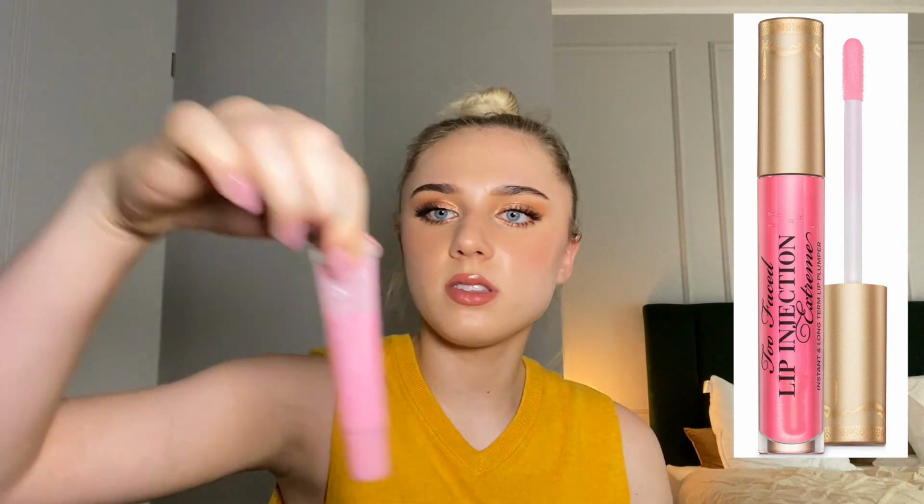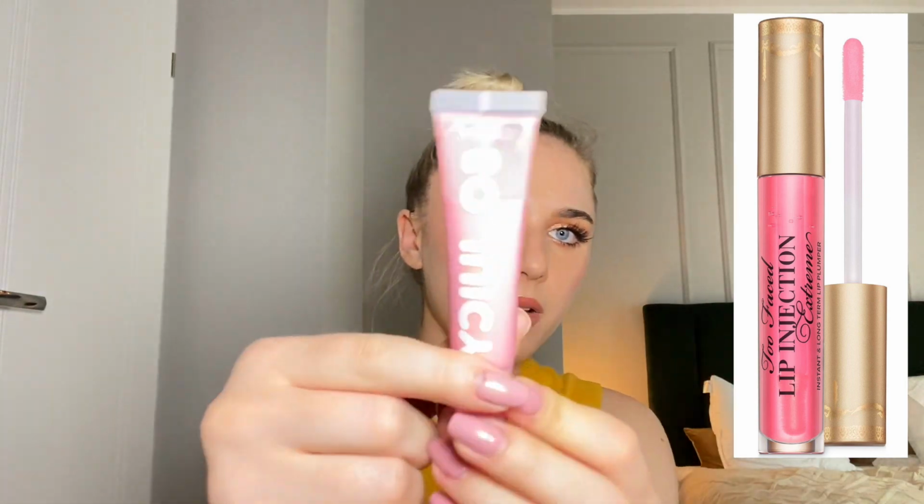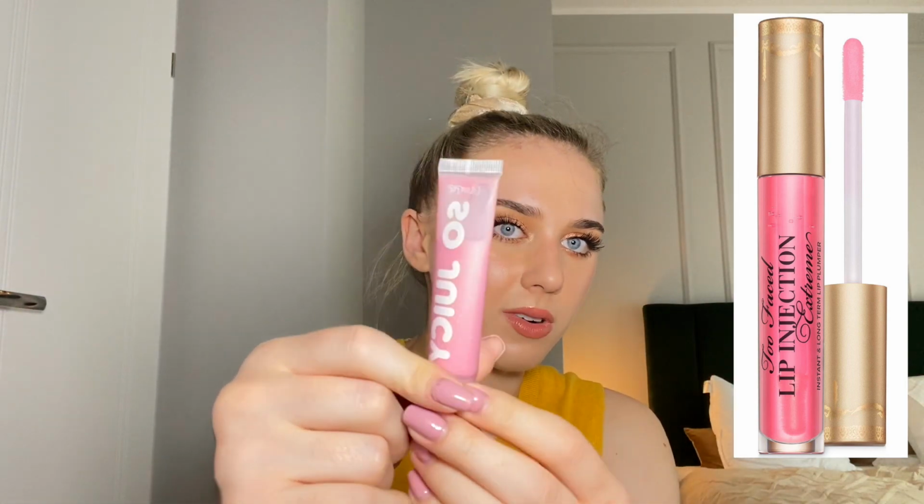I use these ones if you want plumping or you want that feeling. The So Juicy from Colourpop, I've used up this much already. What other? Buxom. Also, there was some in the Soap and Glory. The plumping lip glosses, super plumping. If you want plumping, those are plumping.